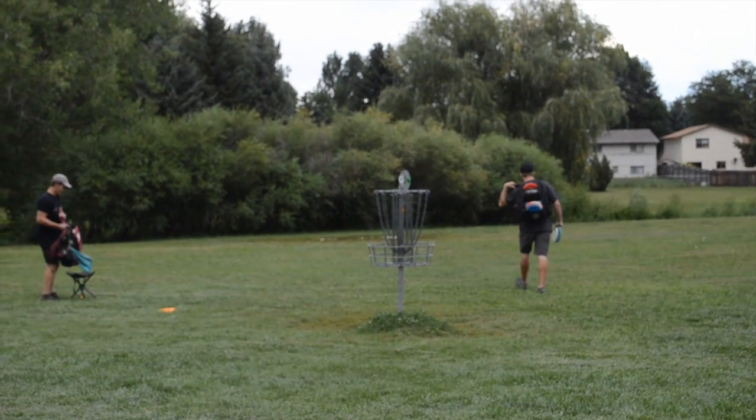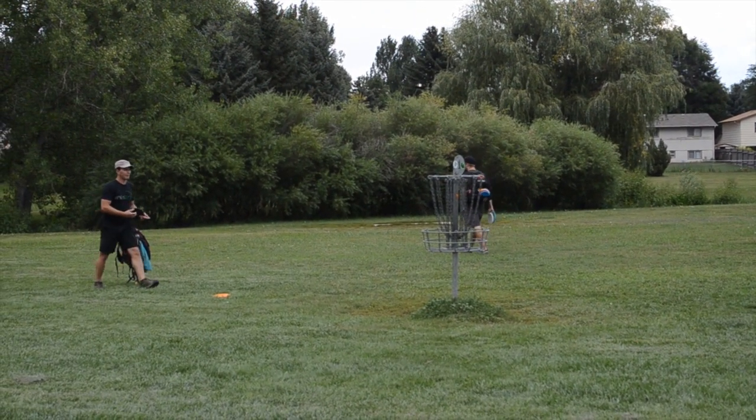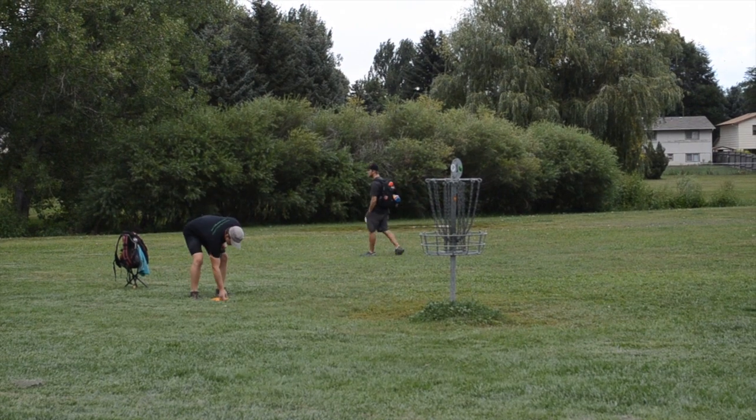So in match play, you have the ability to let the other player not have to putt. You can just concede. Looks like Chris is going to go ahead and make him putt.